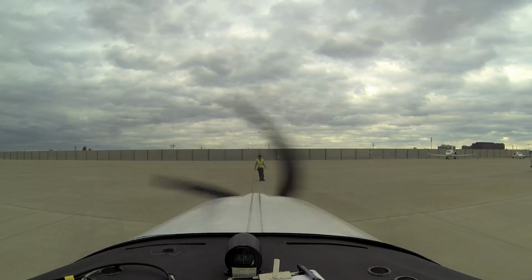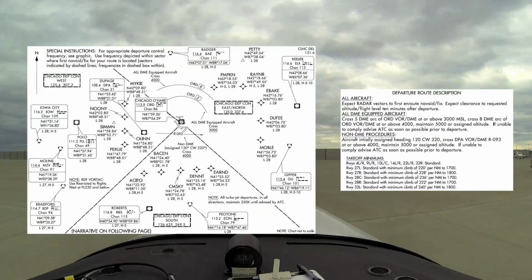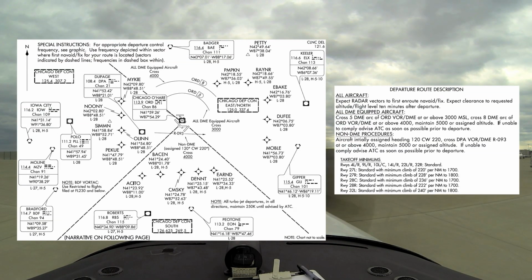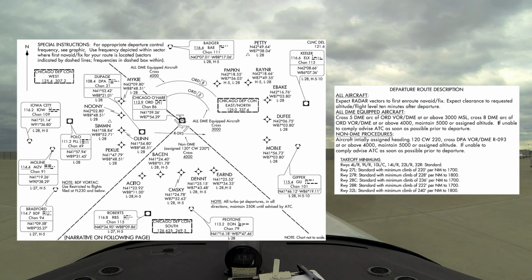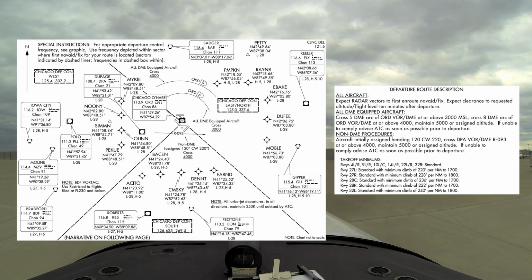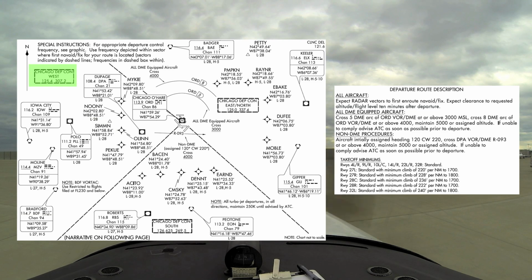O'Hare has what's called a vector SID, a standard instrument departure procedure that does not provide any course information and instead deals with things like required climb gradients, initial altitudes, and departure control frequencies. At the time of our flight, the SID was called O'Hare 7 departure. The departure control frequency depends on which way the first fix or nav aid on the route is. In our case, we'd be going towards Simon intersection due west of O'Hare. Therefore, our departure control frequency would be 125.4.